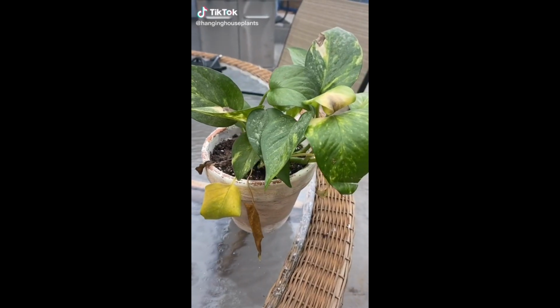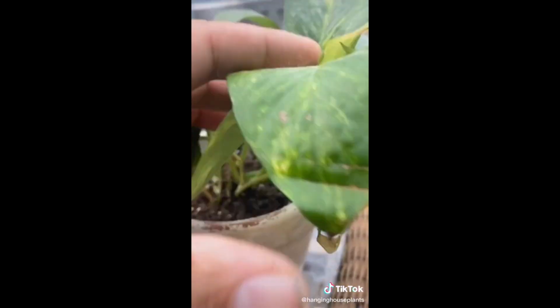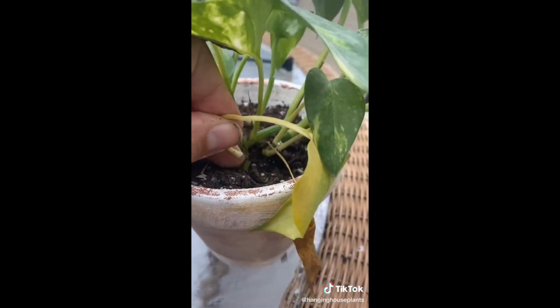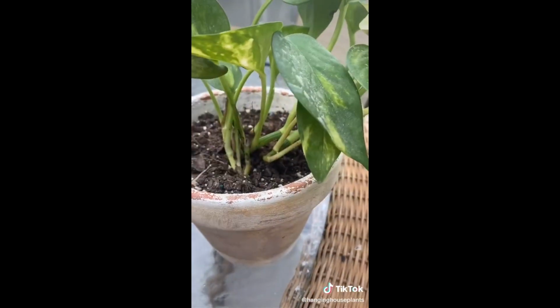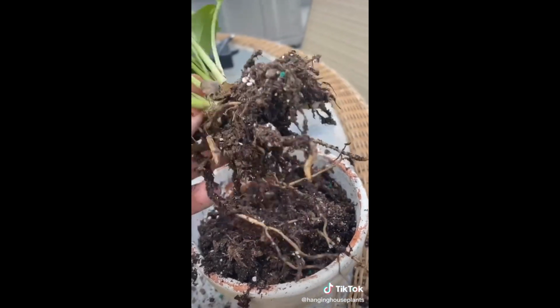If you have a plant that's struggling, here's what I suggest you do. First, I'm going to start by checking underneath the leaves. That's where a lot of pests like to hang out. I'm then going to pull or cut away any dead or dying leaves. And I'm also going to check out the roots to make sure there's not any root rot. Get rid of all the soil, and if you see anything mushy, cut it away.